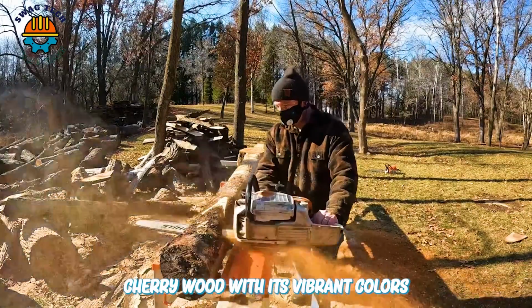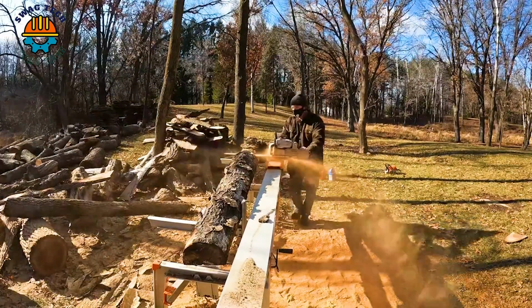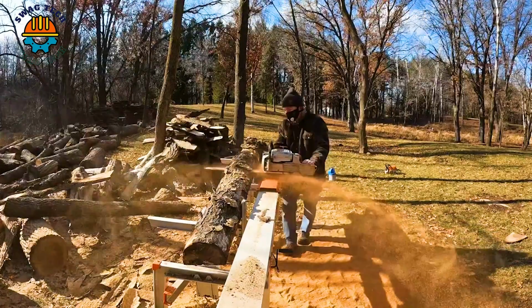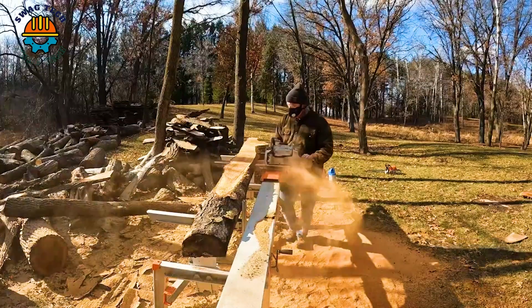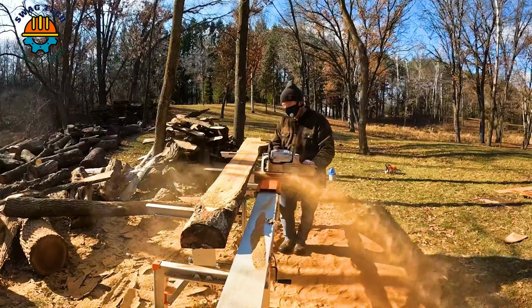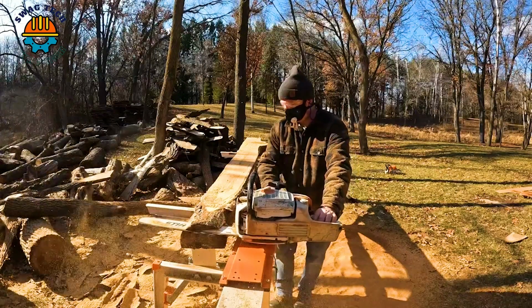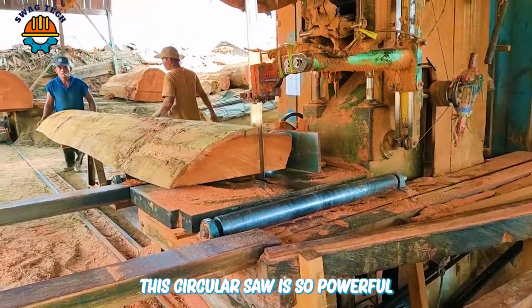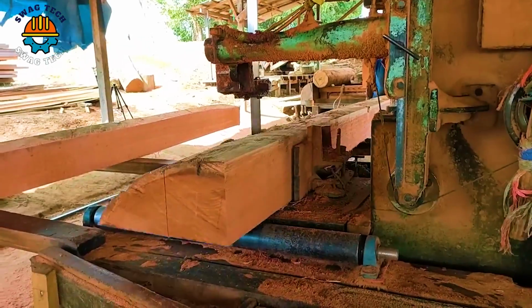Cherry wood, with its vibrant colours, intricate grains and unique finish, is in the process of being processed into extraordinary works of art. This circular saw is so powerful that even a 100-year-old tree cannot make it difficult.